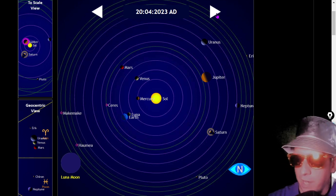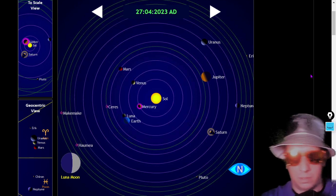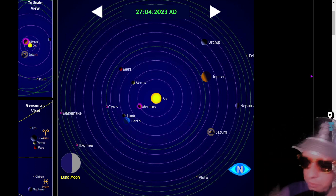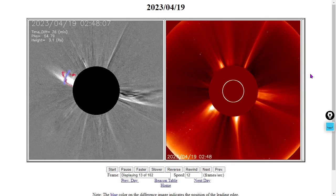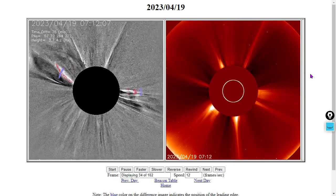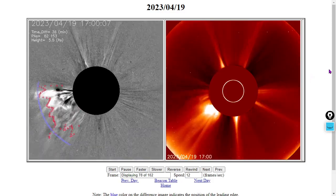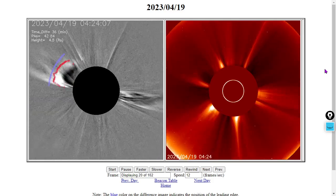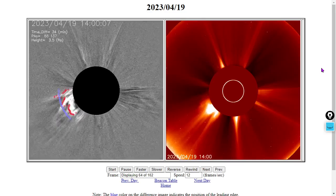Here's your 1 week forecast for heavenly bodies in the solar system. And that is where things will be on the 24th. Continuing on to coronagraphs, and we did see some CMEs yesterday. Are they earthly directed? Well, it doesn't look like it. We'll show more information to help to verify.